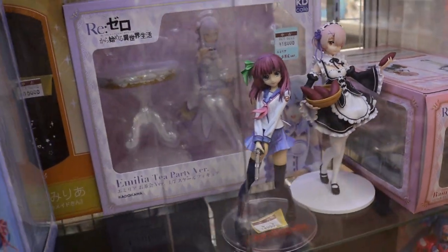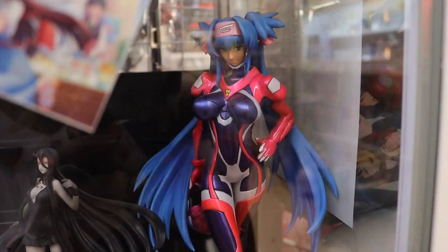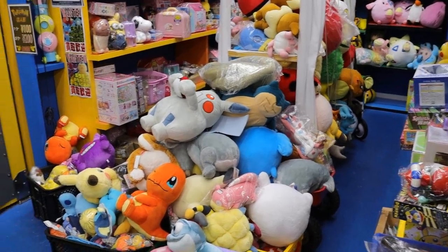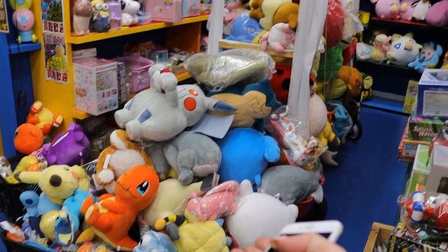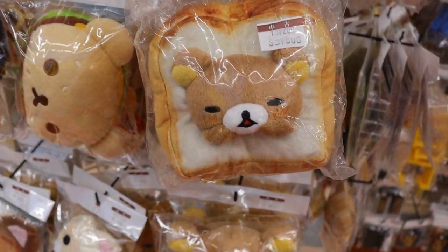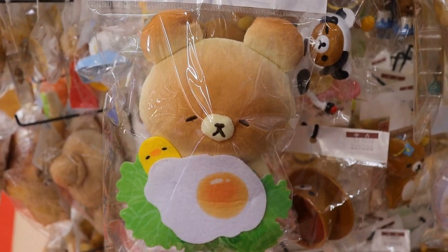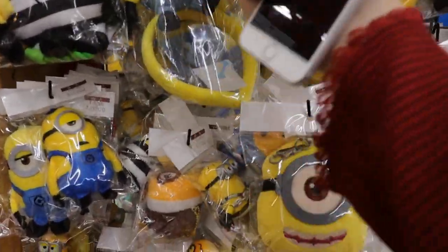They have a case full of ReZero figurines too. And hey, isn't this a super old school anime? Isn't it Tenchi Muyo or something? Or maybe something else? I forgot. Then they just have a literal mountain of Pokemon plushies over here. And it goes all the way back there. I choose you. Now look, it's Rilakkuma in a toast. Oh my god. So derpy. Some minion stuff. Minion headband.